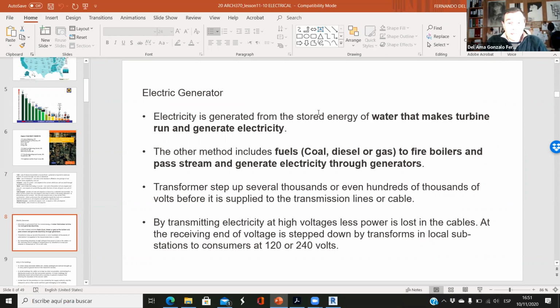Usually we have water, and if we release that water from a height, it goes down and makes a turbine run, and that generates electricity. So our turbine is rotating, and that generates electricity. This is the hydraulic energy. But there are other methods. We can burn fuel, coal, diesel, gas, whatever, and that generates steam, and then it generates electricity going through generators.